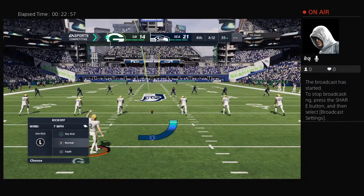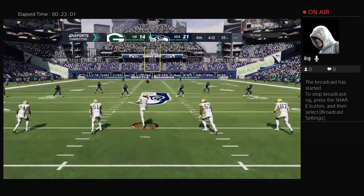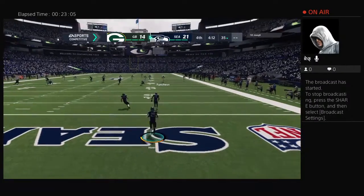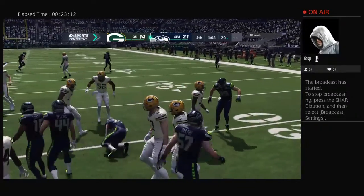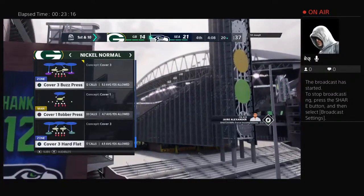Mason Crosby to kick off for Green Bay. Now after the touchdown, here's Crosby to kick it away. Takes this about 5 yards deep. And the decision to come out of the end zone is going to cost him 5 yards as he's taken down right at the 20. 20-yard line.